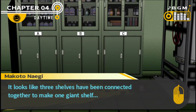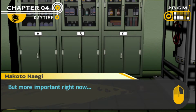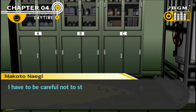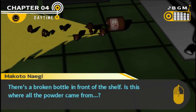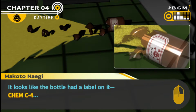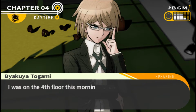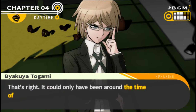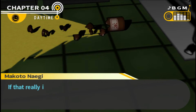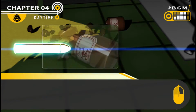So the three shelves connected together make one giant shelf, more importantly right now, A, B, and C. What's that powder that's been spilled? Sparkling bottle. This is... Looks like a bottle. Chem C4. Would you like to hear something interesting? I was on the 4th floor this morning checking inside. At that point, the room wasn't like this. And this powder must have been spilled. That's right. It could have only been around the time of the incident. If so, it must be related to the case somehow.